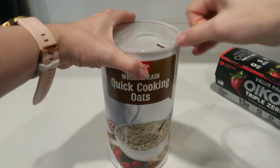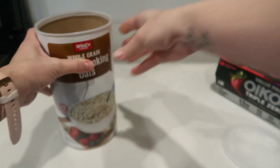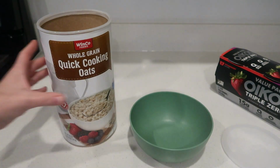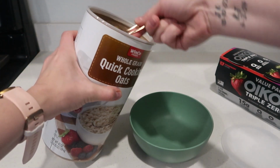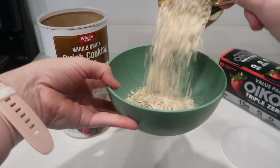For me, I like to have a quick carbohydrate and a quick protein. I don't like to have a lot of fats after my workouts because I want my body to be able to break down those nutrients as quickly as possible and then refuel and help me recover.